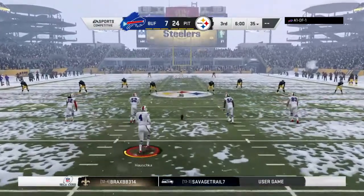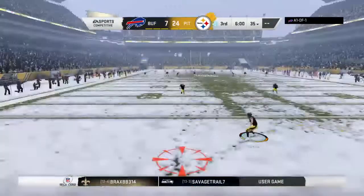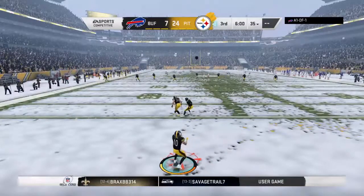Both teams trying to avoid being one and done in these playoffs as we start the second half of this AFC wildcard game.